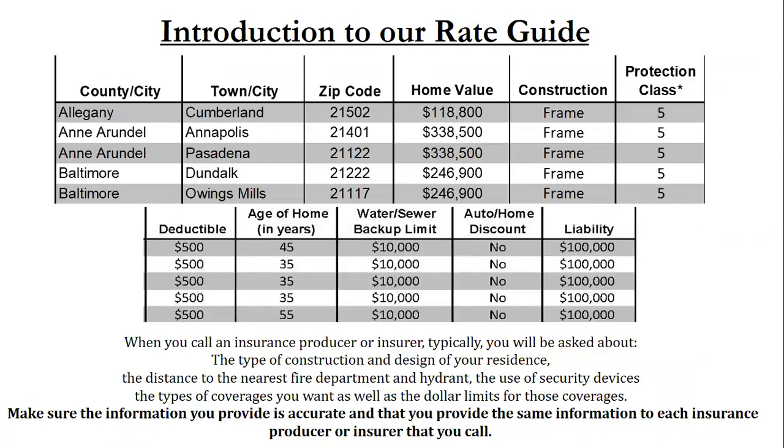So this is zoomed in, the first few lines from the previous page. The first column is the county, and I'm going to focus on Allegheny County since it's the first line. In this scenario, this is a homeowner scenario. And in this scenario, the home is in Cumberland. So it's a home in Cumberland in Allegheny County. And the 4th column shows the home value. So the home value of the house, $118,000.